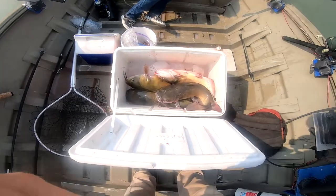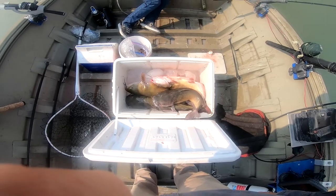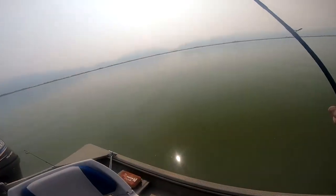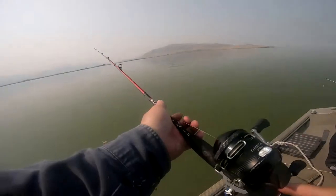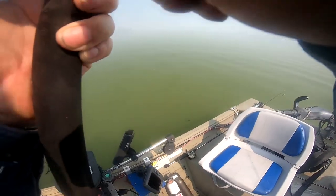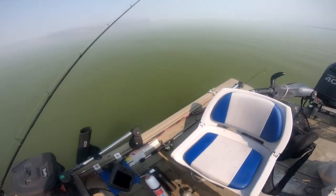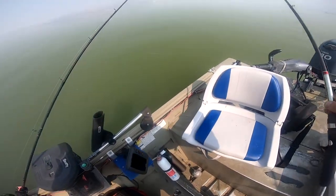Okay, so far we've caught four really nice catfish, all about 20, 21, 24 inches long. I just picked up the fourth one. Well, let's see if we can catch a few more before we go in. Nope. It bit though. Something bit pretty good.